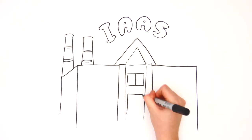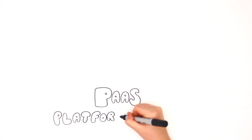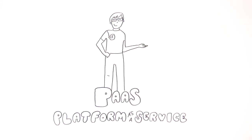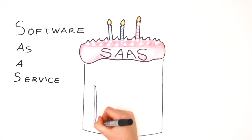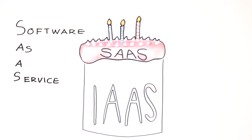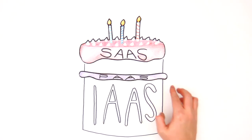IaaS is the power station at the core of all cloud models. PaaS, or Platform as a Service, builds on the power of IaaS as a platform to make it easier to collaborate and develop software. SaaS, or Software as a Service, is the icing on the cake. Fully serviced software running on fully serviced infrastructure. Gone are upfront investments for new business application packages. So, cloud can be all three models with IaaS at the core.